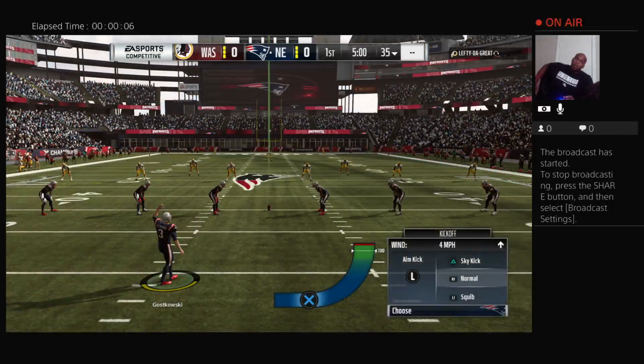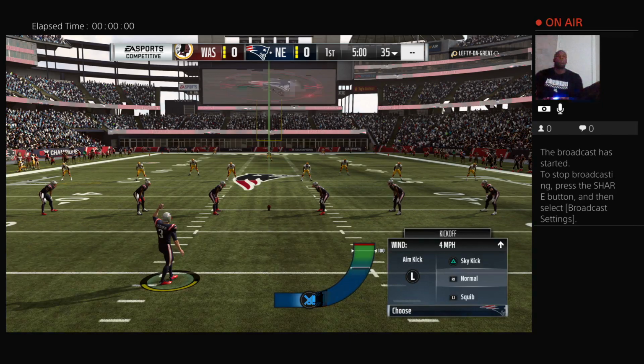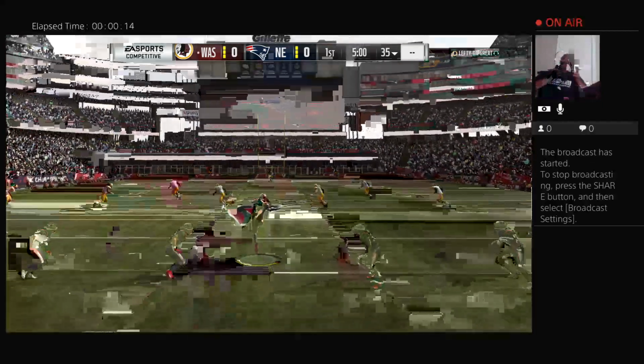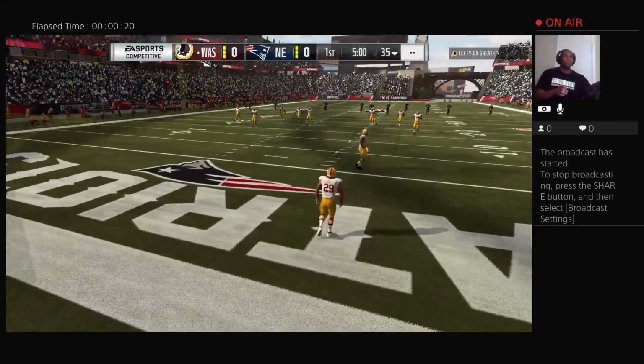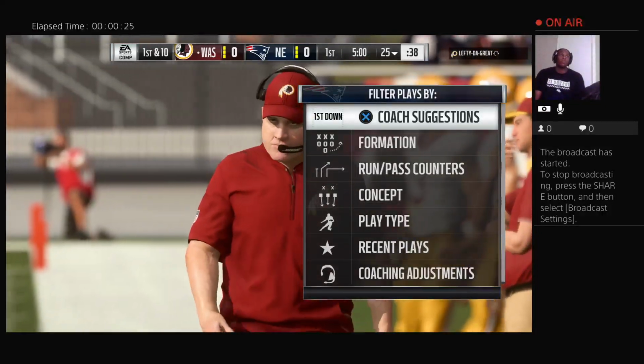As they'll square off with the Washington Redskins. Ready to go. Kowski for the Patriots as we are off and running in Foxborough. And they will not get a chance to return this one as it's through the end zone for a touchback.